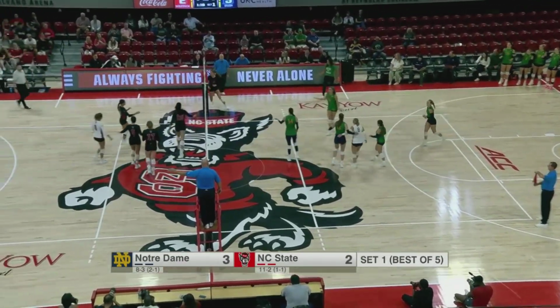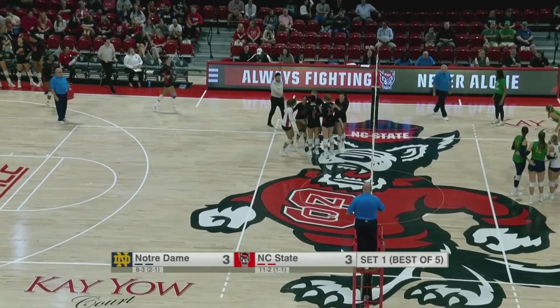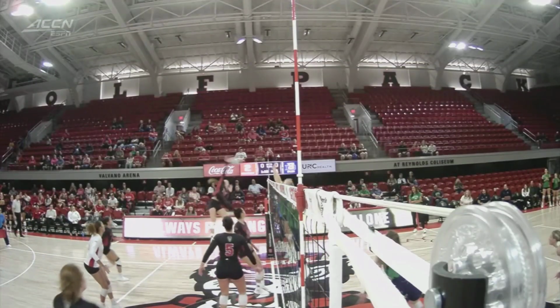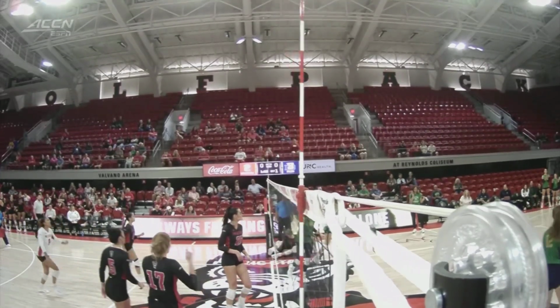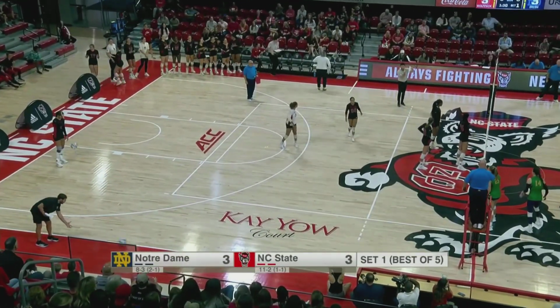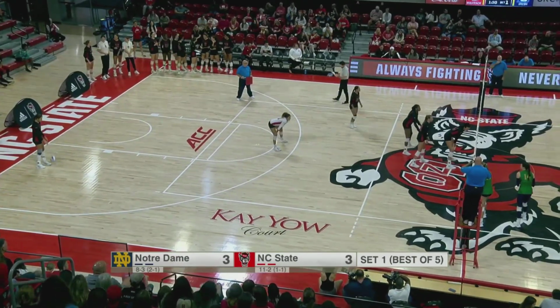There's a kill for NC State, but was there a net violation? Okay, no, that was after the touch. So point Wolfpack. And you see Luca there coaching all throughout the play. What a great swing there. It looks like she was a little off balance. That ball might have been a little too tight onto the net for her to swing, but she snuck it into the seam of that block. That was Amanda Rice, who then got subbed out in rotation.